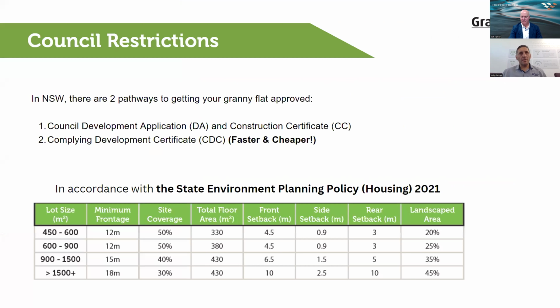So in New South Wales, there are two ways you can get a granny flat approved. You've got the traditional method, which is your DA and your construction certificate process. That's where you lodge a DA and go through council. That can take two months, three months, depending on the complexity, even six months, and you're within the realms of council. Neighbors get notified. There are so many outside forces that could influence the approval.